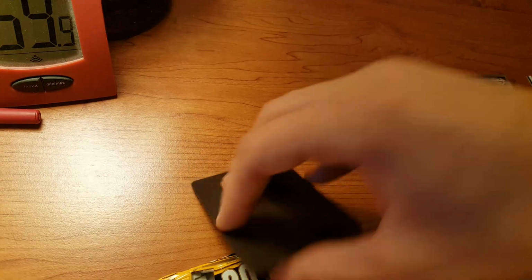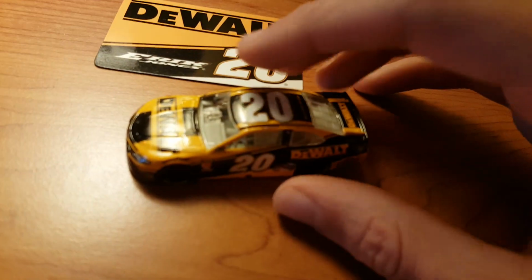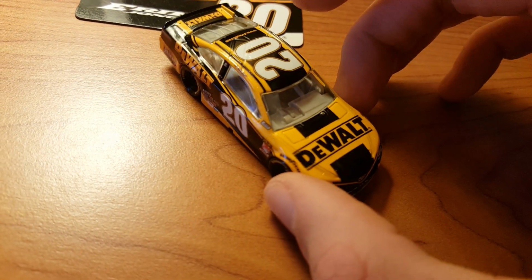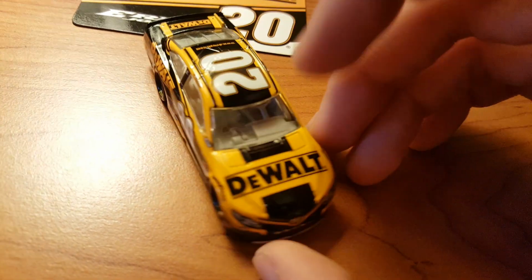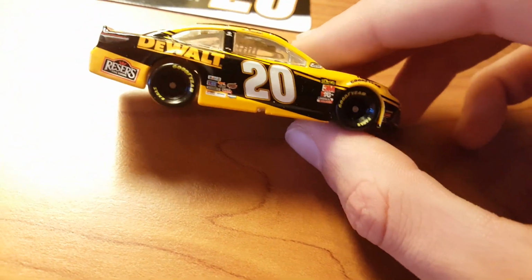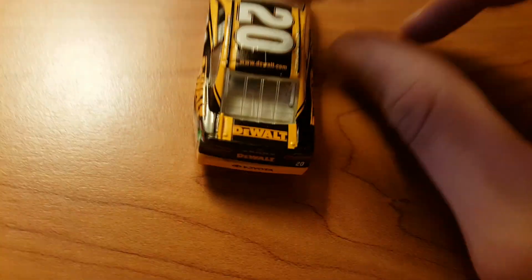We have a magnet. And here is the car itself. Really not different than previous years at all. You have a yellow with the black stripe going straight down the middle and splitting on the hood for the Dewalt logo. On the side, you have the black stripe kind of going diagonal down the middle here and meeting up on the deck lid.